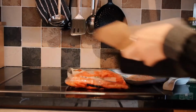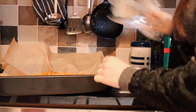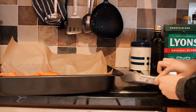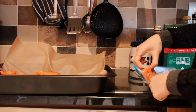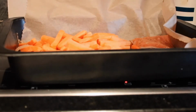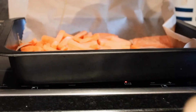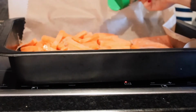So lunchtime. I was actually in a rush that day, like I literally had a few minutes, so I just put some sliced carrots that I got from Dunn's. I preferred the butternut squash, but they didn't have any that day. And then I'm putting this salmon made with lemon and pepper. So then we are putting in some salt, some pepper, some olive oil and some rosemary as well, just to give a bit of taste to the carrots.